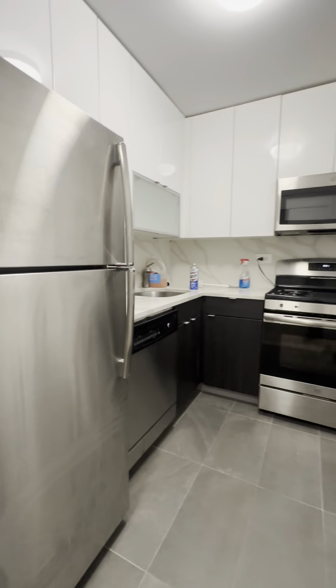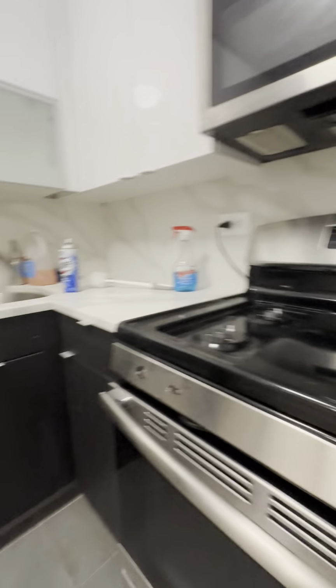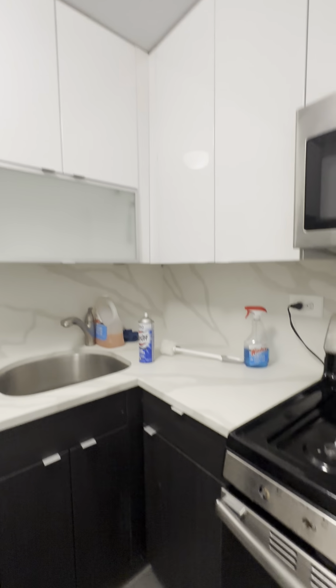Coming back through, we have our kitchen, which is brand newly renovated. You have full-size stainless steel appliances, your dishwasher, plenty of cabinet space and counter space.